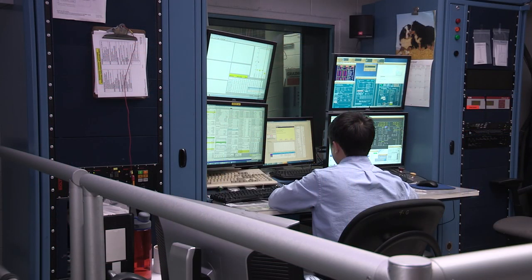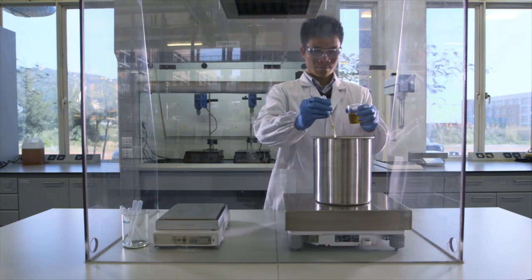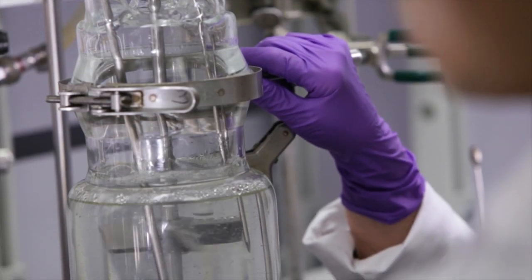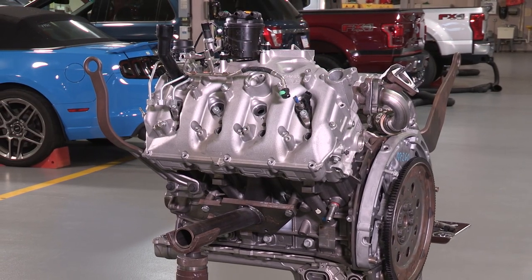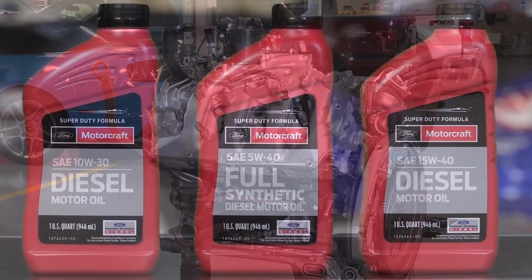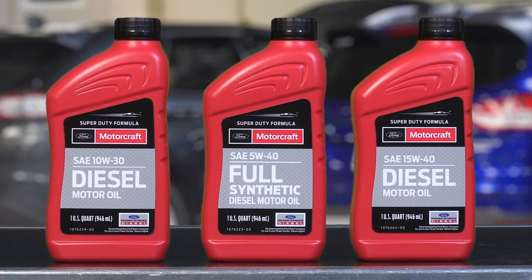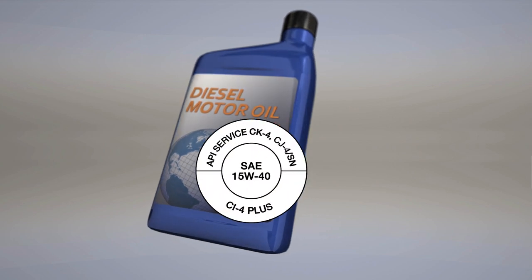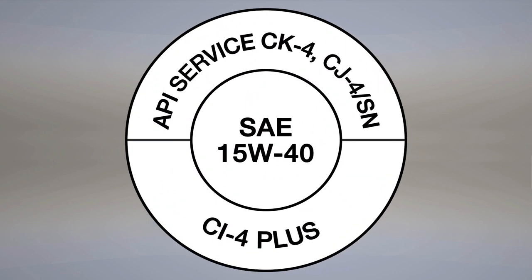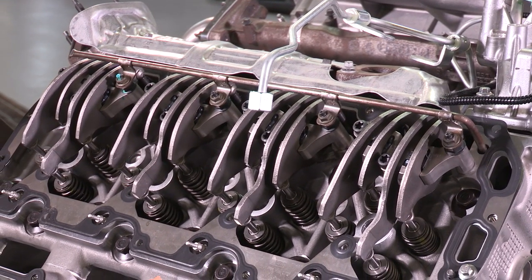Ford engineers continued testing. They concluded that some CK4 oils, formulated with lower phosphorus levels, may not provide the same anti-wear protection in the Ford 6.7-liter diesel engine as the Motorcraft Super Duty CJ4 motor oils did. Use of some CK4 motor oils could potentially lead to high-mileage engine wear. This wear could affect engine operation and lead to further engine damage.